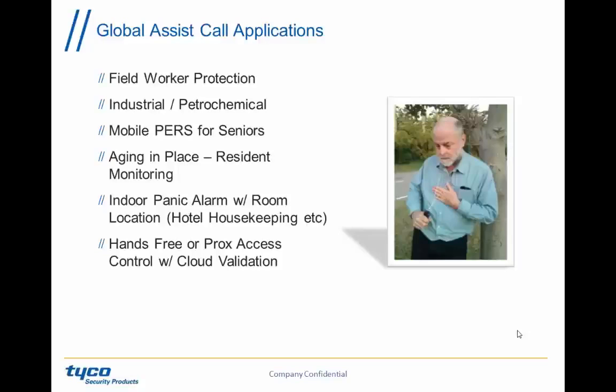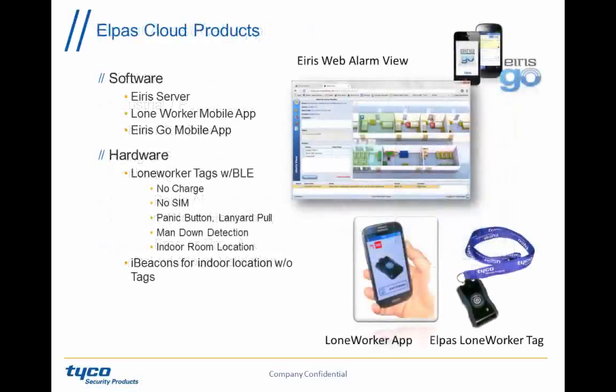Hands-free proximity access control, so that when you walk up to a door, your location, proximity to the door, is passed on to Iris via the cloud, and that is then validated and access is granted or denied accordingly. So those are some of the applications. I'm sure you can think of many more.